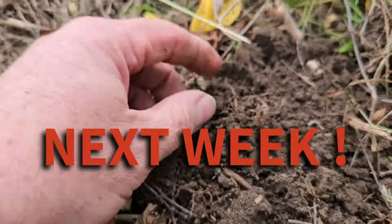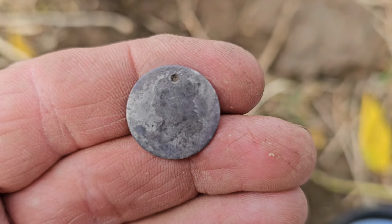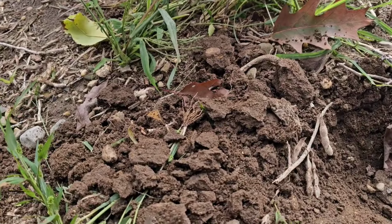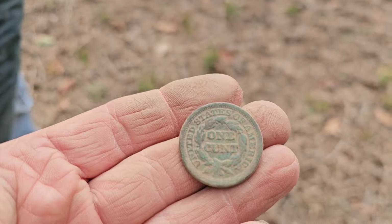The last scoop. Oh, no way. It's funky looking. It's got a hole in it or something? Look. Oh, hands to you. Yes! Yes! The naughty word.